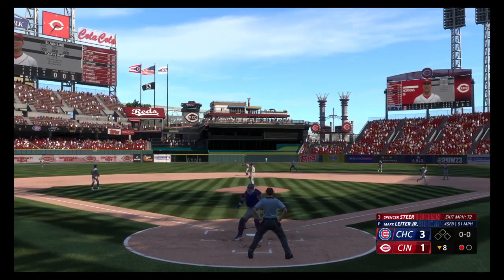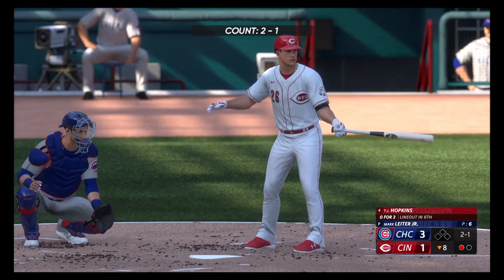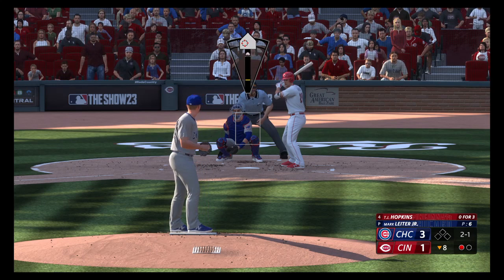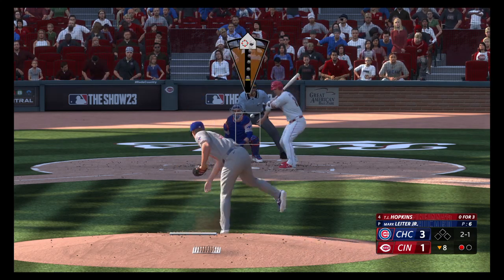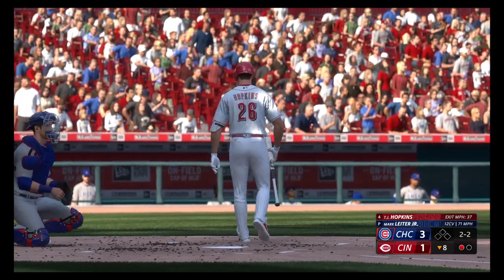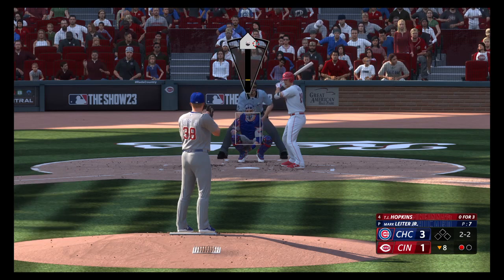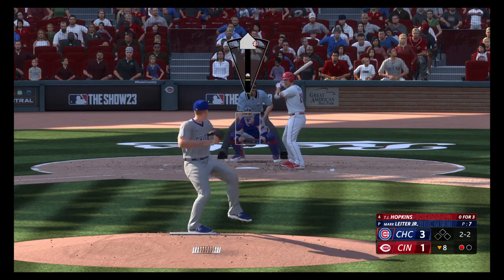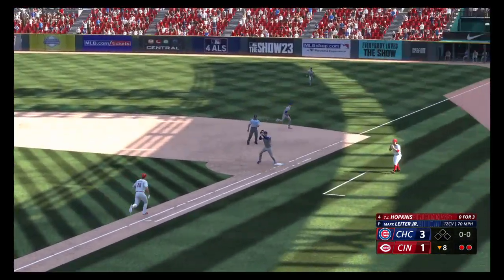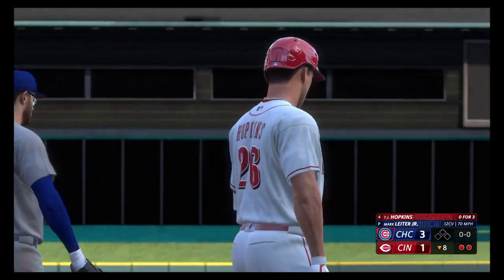Up next for Cincinnati, the designated hitter, T.J. Hopkins. The 2-1. Foul ball there. And a pitch. In the dirt. Gomes gets it to first. 2 up, 2 down. Perfectly executed 12-6 curveball right there.